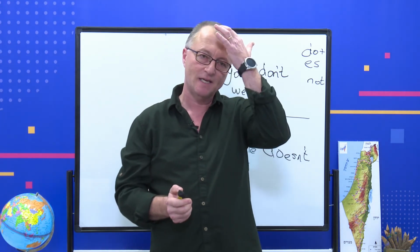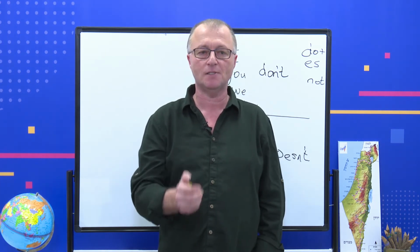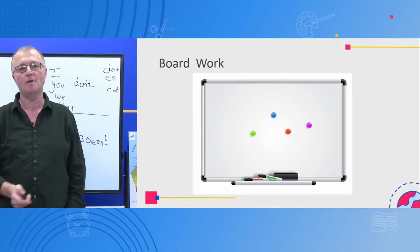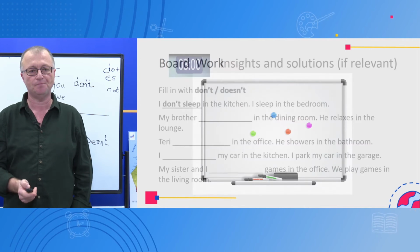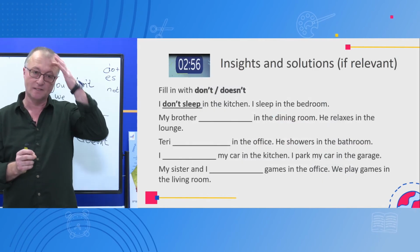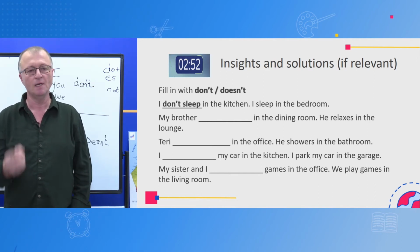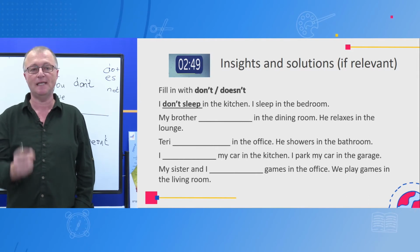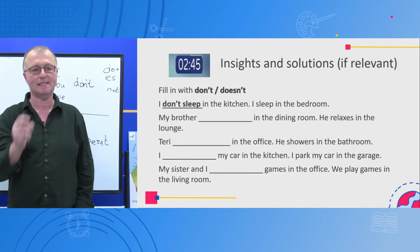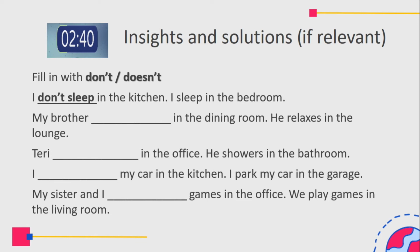Are you ready for the exercise? Have you got your pens and papers ready? You've got 3 minutes to do the exercise. I will read the first example for you, and then you're on your own. You need to fill in with don't or doesn't. Lashlim et ha-mishpat im don't or doesn't. For example, I don't sleep in the kitchen. I sleep in the bedroom. I don't sleep in the kitchen. I sleep in the bedroom. Go for it.